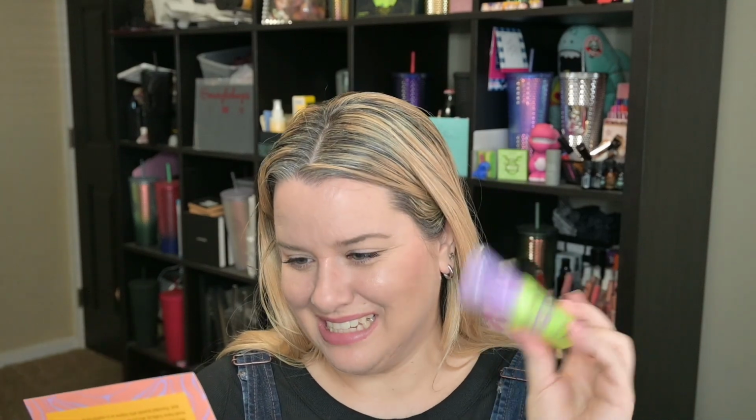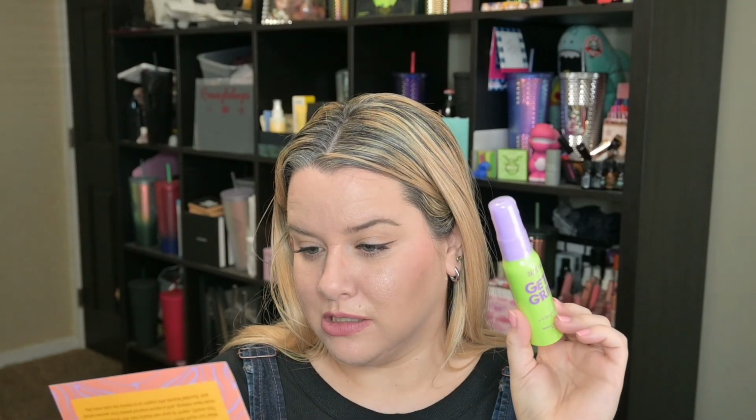Multi-purpose setting spray. Help get your makeup under control, lock it in for best hold, lock in oil, soothe and treat acne and hydrate your skin. Oh, we do everything. That's cool. Says, for a tip, spray your face evenly, then wait 1 to 3 minutes for it to form a film. And the part I'm confused about, because look at this size. And then, like, this is a full-size item.